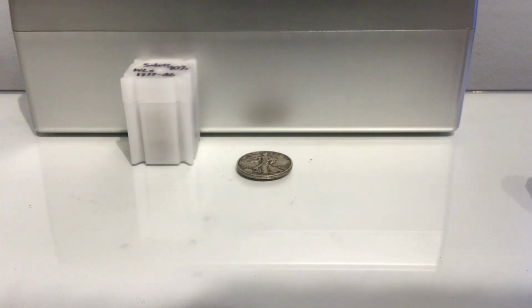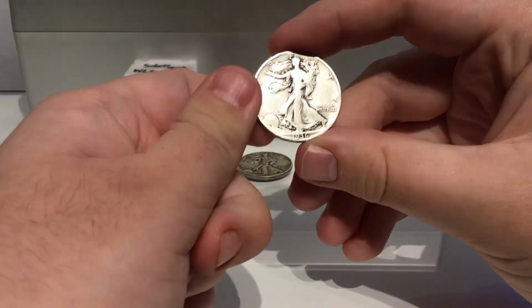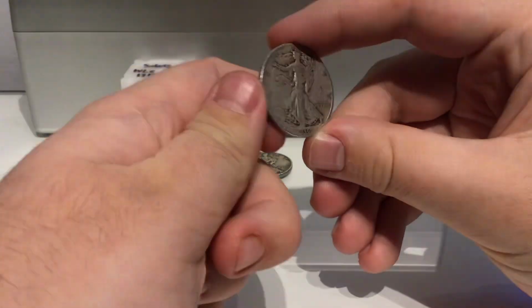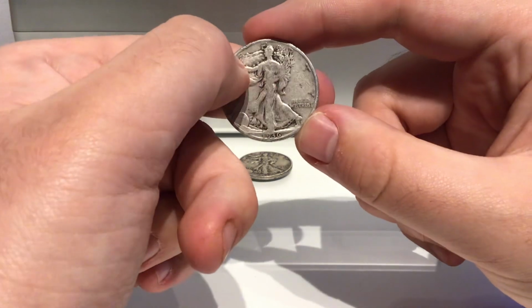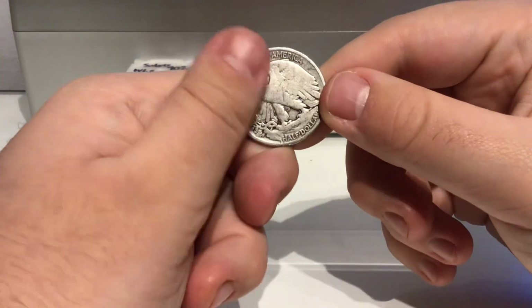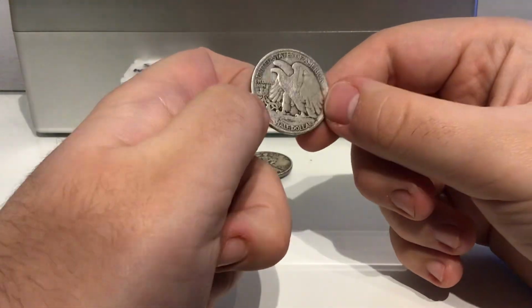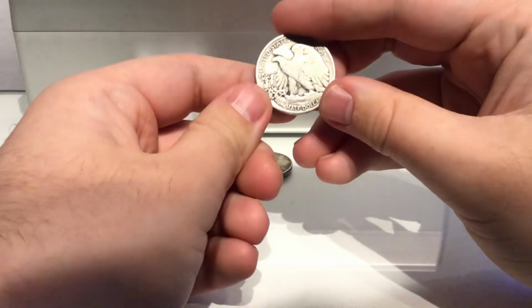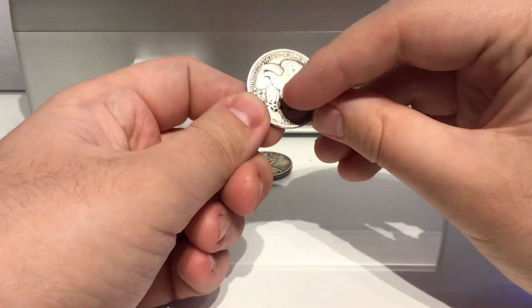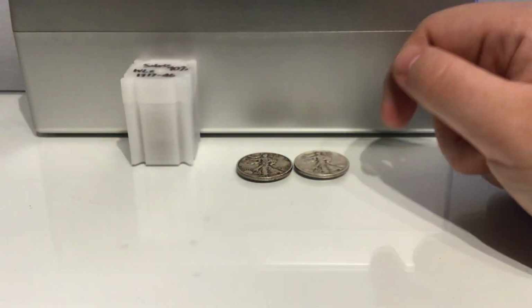Also, because these are average circulated, I can actually treat them with a bit more abuse, although I wouldn't want to. So we have this 1936, which isn't quite as heavily tarnished, but is definitely more worn. Look at that motto there. And this is a 1936 Philadelphia. Keep getting that mixed up all the time, I have no idea why. Again, really smooth. This one is probably a worse condition than that one, so we'll put that back there as well.